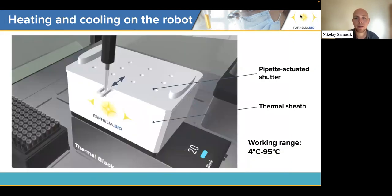And then finally, something really interesting that we came up with, and something that we're really proud of, is this idea that you can not only do liquid exchanges on the liquid handler, but you can also utilize the heat module or the thermal block to do heat control protocols. So Opentrons actually has a thermal block, which has a working range of between 4 and 95 degrees Celsius. And we've designed this special module, which we call thermal sheath. It's essentially a plastic sheath that goes on top of the Omni-Stainer. And then this whole construct goes on top of the thermal block.